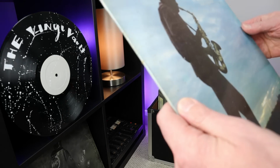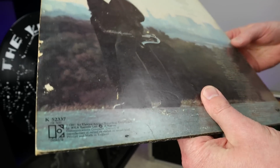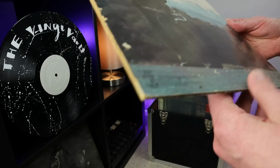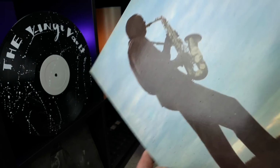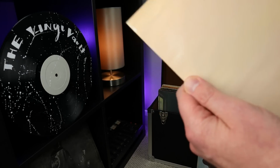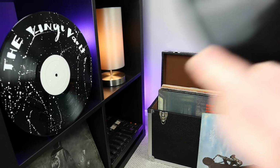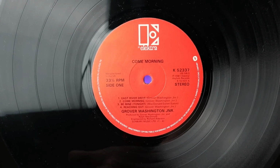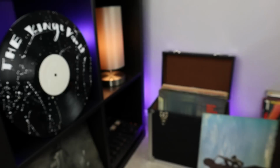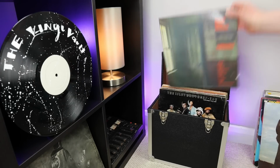Next record out, Grover Washington Jr., Grubby Sleeve, Come Morning LP. These are filthy. I do wonder why I buy these things sometimes, but it's all in the name of entertainment, I suppose. Listening and showing you guys what I pick up. Right, that is side 1. Side 2, Electro label. Okay, put it away, move on. Put that there. I've got important things to do, so let's move on.